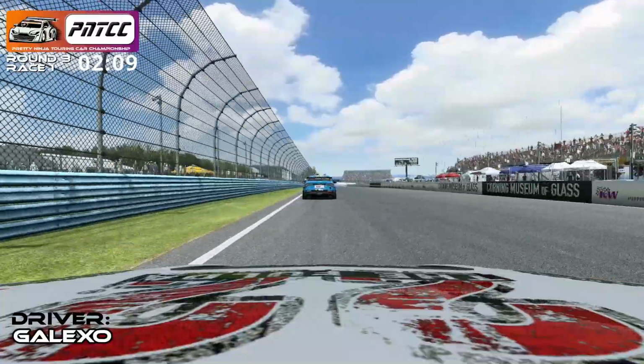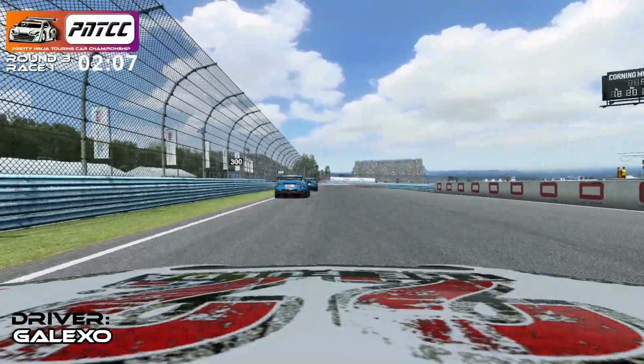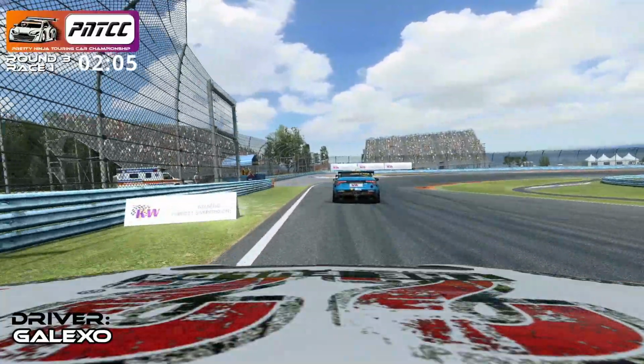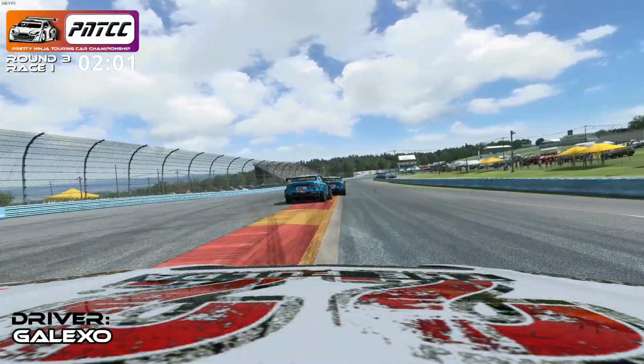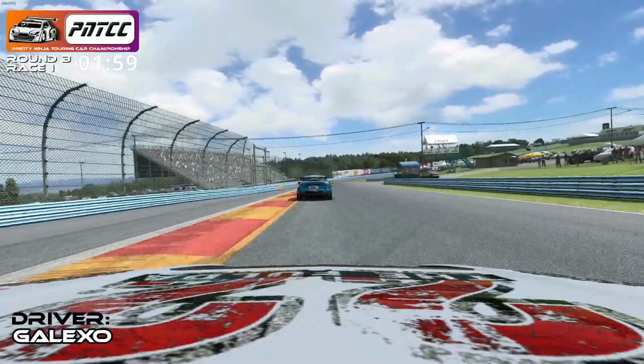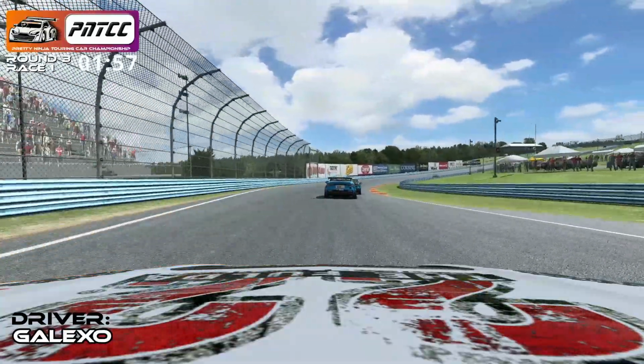And we're on board with Galexo and the Cupra. Just getting a little bit of fresh air, getting out of the tow. Try and get a good exit out of T1 so you can power up the hill, and then get into the slip.